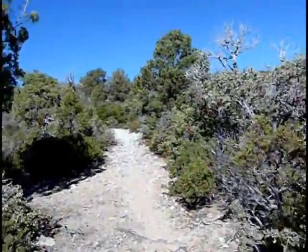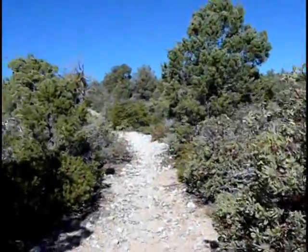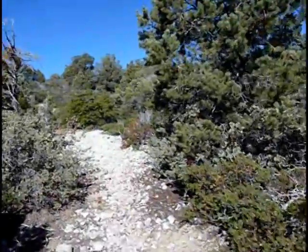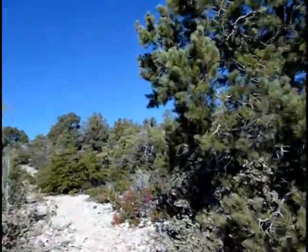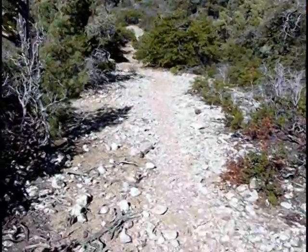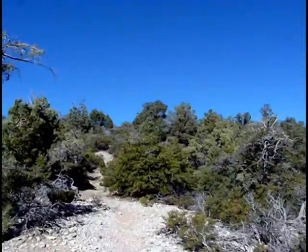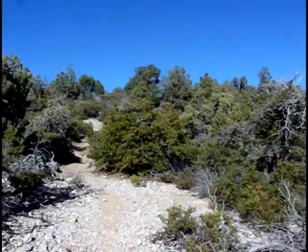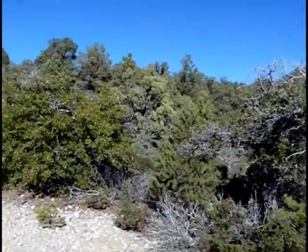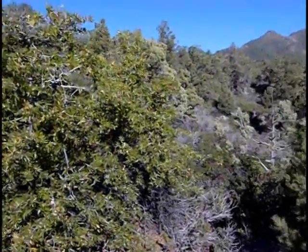So I'm going to stop up here pretty quick and turn around, because I figured I did 4.5 hours in, it'll take that long to get out since I'm such a slow hiker. Wow, look at this. Hey cat, all that white quartz you like. Anyway, I'll show you some of the last views here before I turn around.